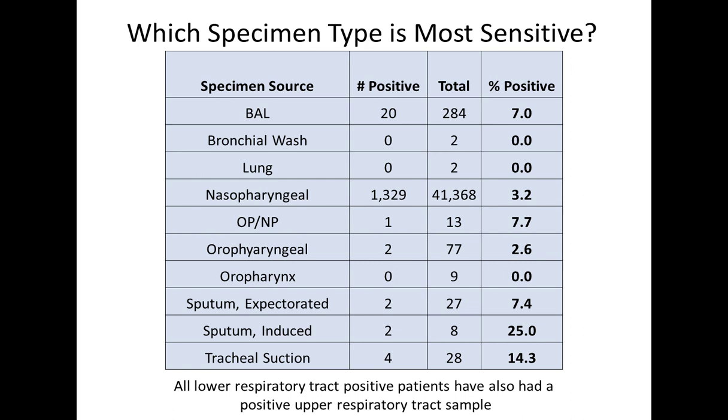So the next question that came up, and I think we addressed this a little bit earlier, is which specimen type is most sensitive? That early JAMA paper suggested that lower respiratory tract testing may be most important. And this is what we saw with SARS. If you remember back to the lab diagnostics for SARS, it was really lower respiratory tract testing that had the highest yield. So what do we see for COVID-19?